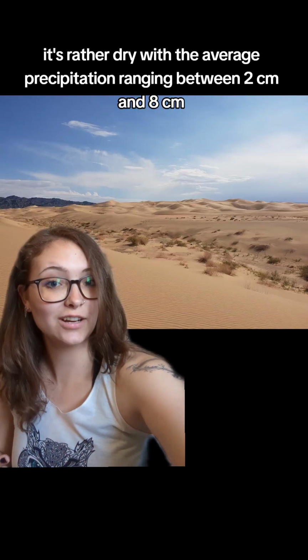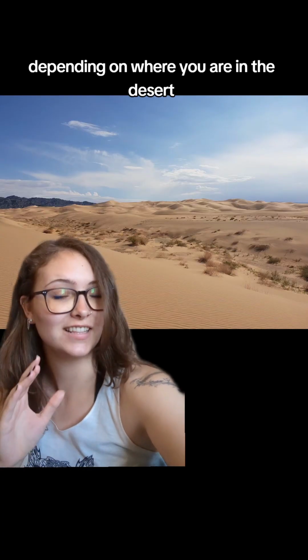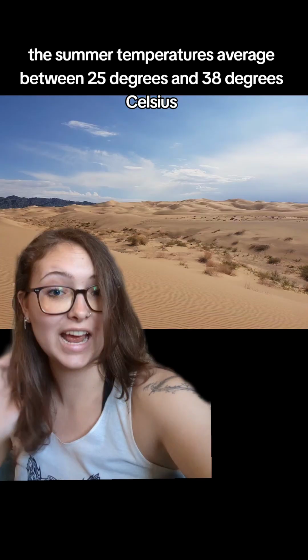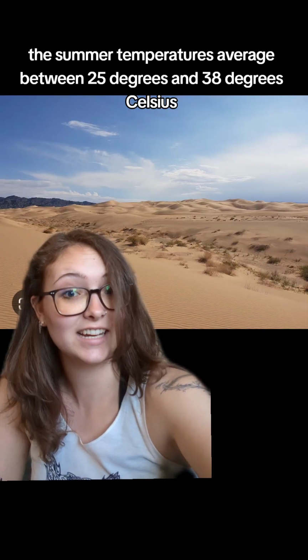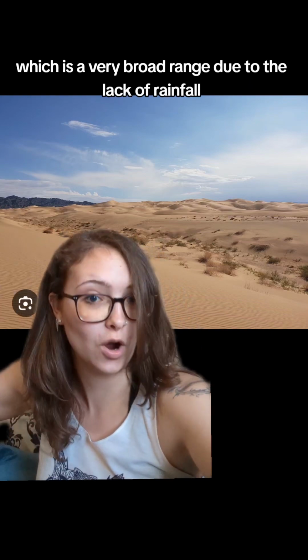It's rather dry, with the average precipitation ranging between 2 centimeters and 8 centimeters depending on where you are in the desert, and it does, depending on the type of year, have a wildly fluctuating temperature. The summer temperatures average between 25 degrees and 38 degrees Celsius, and in the winter it gets between negative 15 and negative 30 degrees Celsius, which is a very broad range.